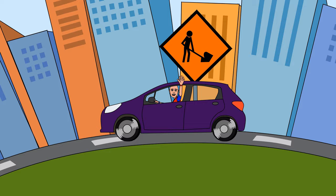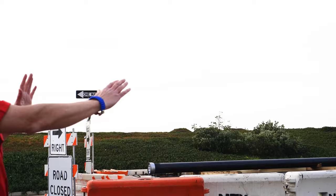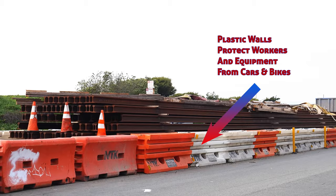So here we have a construction site. A lot of times you'll see in the road, they're digging it up and they're putting in pipes or doing something with the road to fix it. And when that happens, they have to close down parts of the road to traffic. And whenever that happens, they put up what's called temporary signs. Now temporary signs are generally orange.